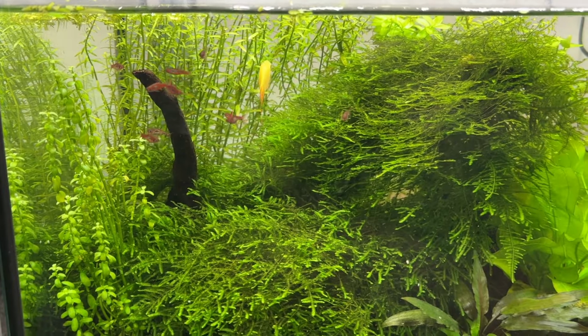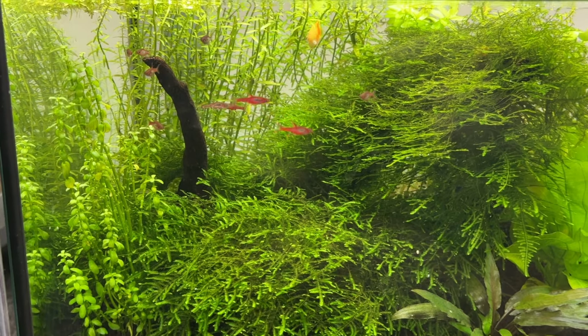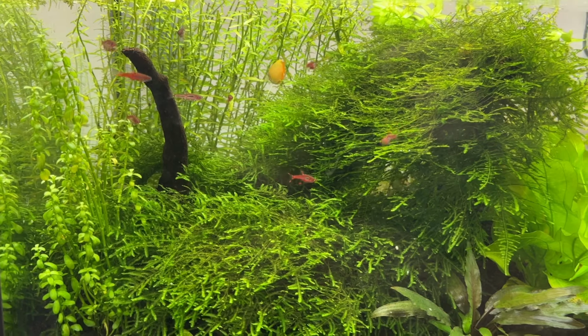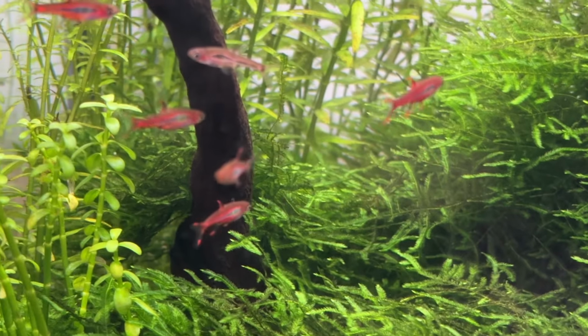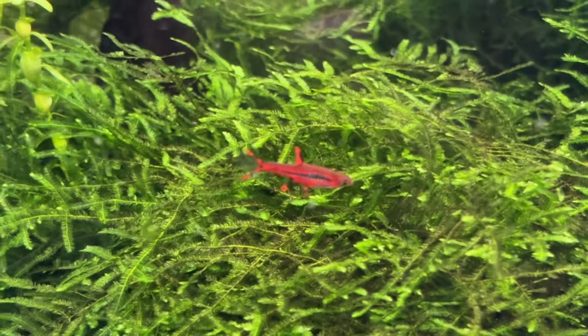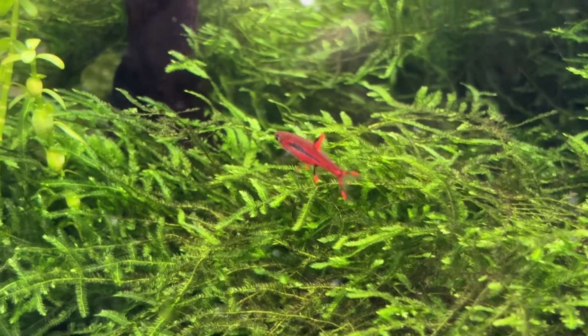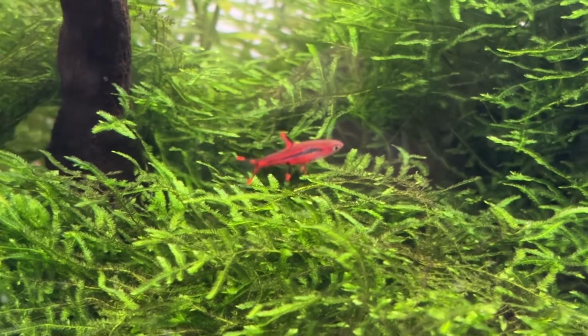Chili rasboras do tend to prefer softer water, and the official water temperature range is between 67 to 82 degrees Fahrenheit or 20 to 28 degrees Celsius. I have kept my chili rasboras at different temperature ranges within that, but in my experience they are definitely more active towards the upper limits of that temperature range. Currently I keep my chili rasboras at 77 degrees Fahrenheit or 25 degrees Celsius, and they do seem to be more active than other setups with colder water.